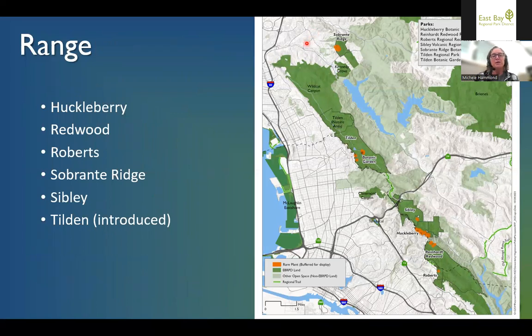The northernmost part of its range is in El Sobrante in our park, Sobrante Ridge Regional Preserve, and it grows to the south along the East Bay Hills. The southernmost park is Roberts Regional Park, which is next to Redwood. On this map, the pallids are in orange and our parks are in dark green. So two thirds of the entire Pallid manzanita population grows on Park District land.